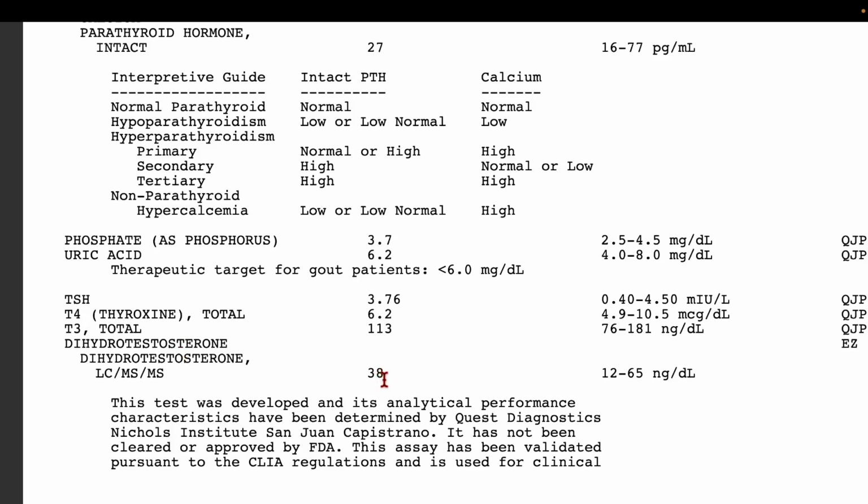We wanted to see how John was converting between estrogen and DHT. He's about mid-range dihydrotestosterone. It matches his testosterone level, which was slightly on the lower side. We'll talk about why that could be in conjunction with the thyroid panel, because I think they go hand in hand. So we'll see that in just a few minutes. But dihydrotestosterone here, not too bad, about mid-range.